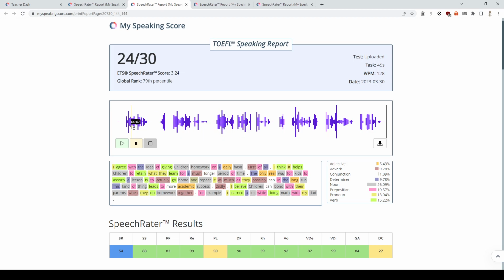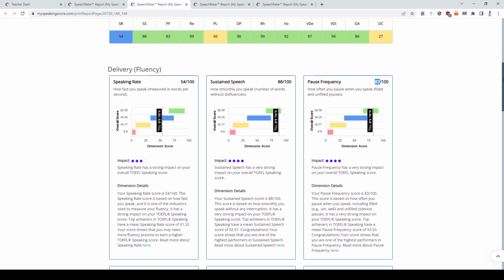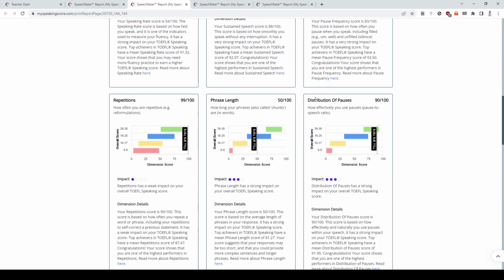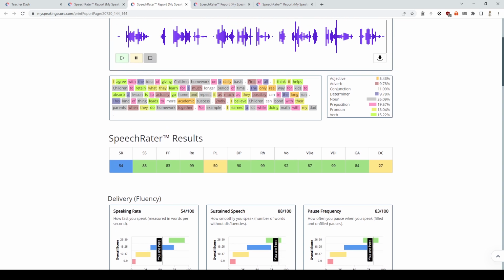These chunks are kind of small because the pauses are too long. So that's also affecting your score. In addition to the speaking rate, I'm getting a bad phrase length, a bad chunk score. I'm going to explore chunks in future videos, but for now, I mention it here for you to think about. The main thing, though, is speaking rate. If I fix the speaking rate, I'm going to probably automatically fix the chunk problem. So keep that in mind.